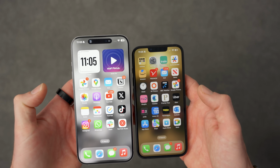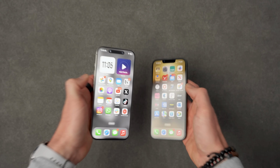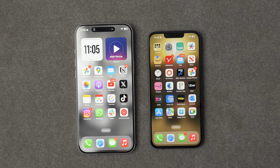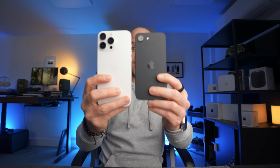Now, I usually have my iPhone 16 Pro Max in my pocket or in my bag or wherever, and it's just huge. And most phones are this big these days. They're massive things. But when you go from this to this, and the size difference is almost comical, you realize that these phones are a bit too big most of the time.